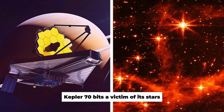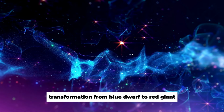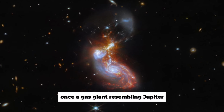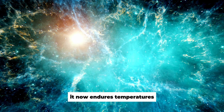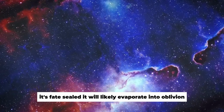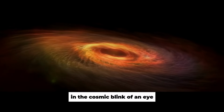Kepler-70b, a victim of its star's transformation from blue dwarf to red giant, survives as a scorched remnant. Once a gas giant resembling Jupiter, it now endures temperatures surpassing those of our sun's surface. Its fate sealed, it will likely evaporate into oblivion in the cosmic blink of an eye.